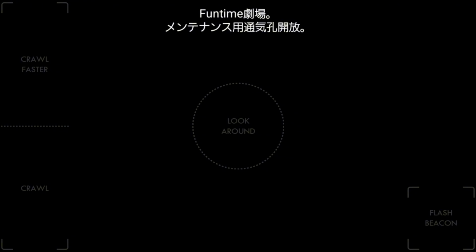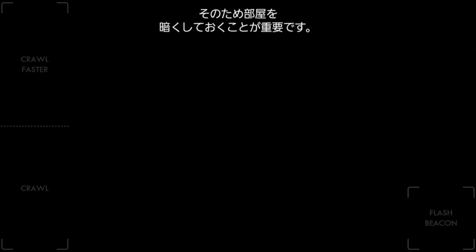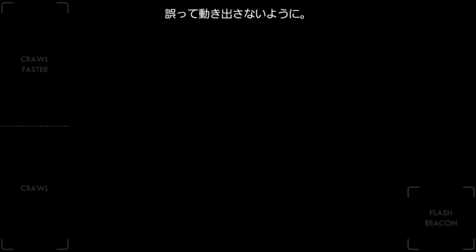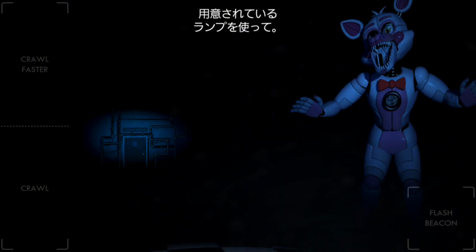Funtime Auditorium maintenance vent opened. Unlike Ballora, Funtime Foxy is motion activated. For this reason, it's important to keep the room dark, as to not accidentally activate her. You have been provided with a flash beacon. Use it if you need to get your bearings and to ensure you don't bump into anything. However, use it as sparingly as possible. Proceed forward to reach the parts and service room.